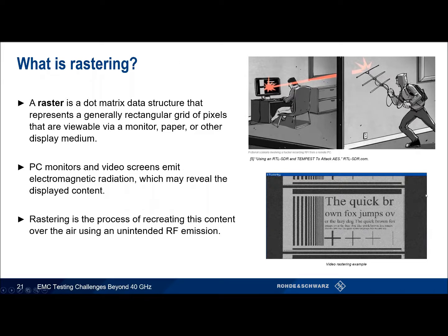But if you look at this bottom right-hand screenshot, this is a real example. This was an antenna pointed at a computer screen roughly 6 feet away. And you can see just how clearly you can read the letters on the screen. This is just a classic, the quick brown fox jumps over the lazy dog, just a sample message, but there are letters at all different sizes and you can see black lines. It's actually a pretty clear display.